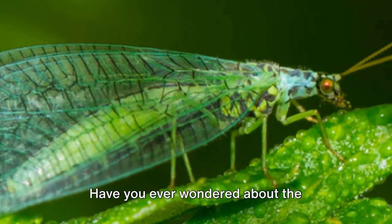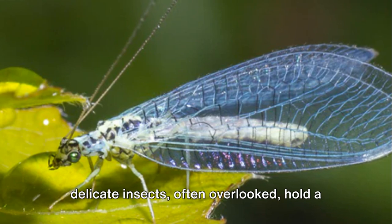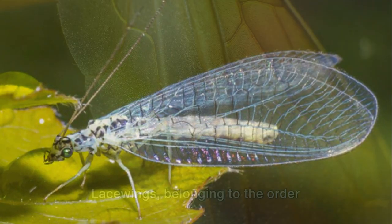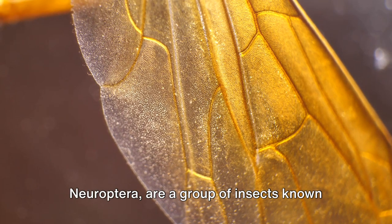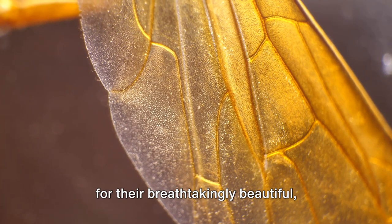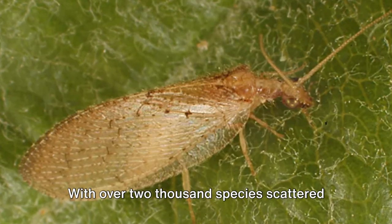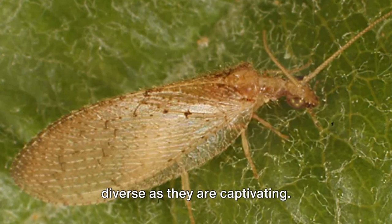Have you ever wondered about the intricate world of lacewings? These delicate insects, often overlooked, hold a fascinating story in the grand tapestry of nature. Lacewings, belonging to the order Neuroptera, are a group of insects known for their breathtakingly beautiful, intricate wings. With over 2,000 species scattered across the globe, these creatures are as diverse as they are captivating.